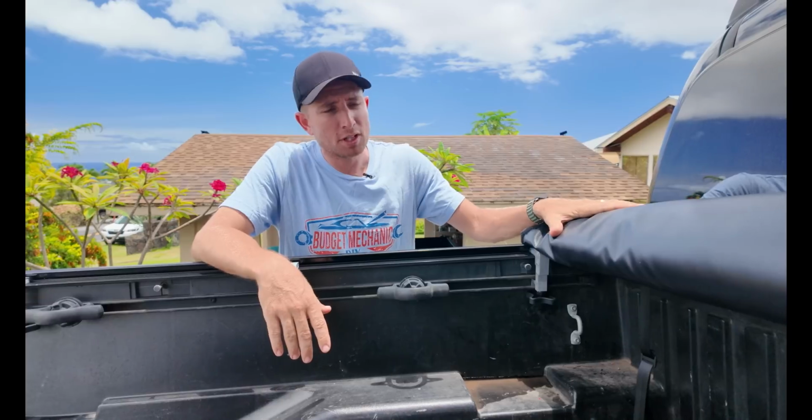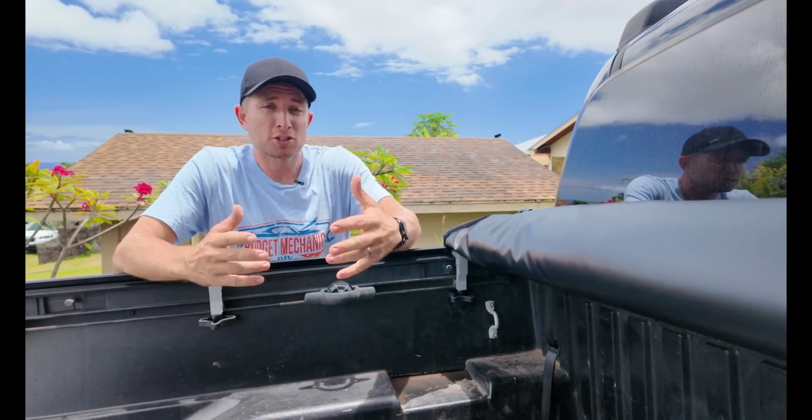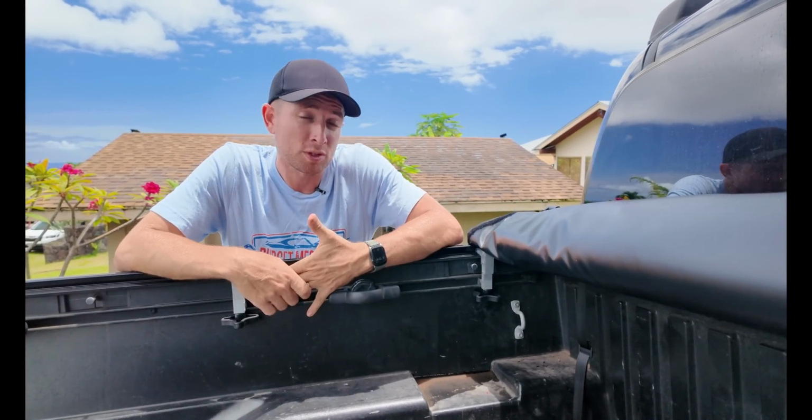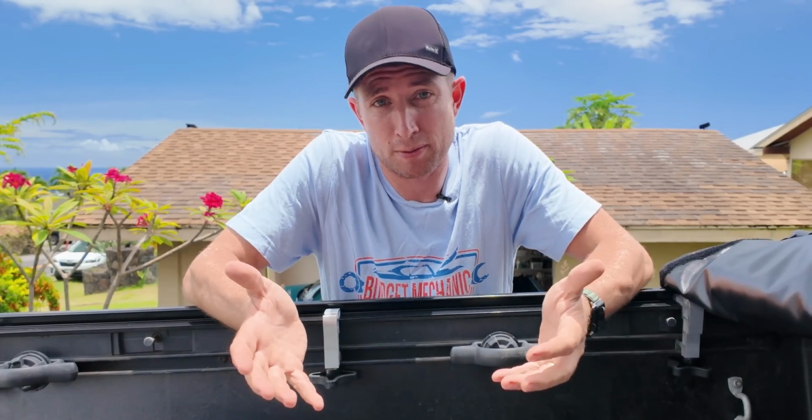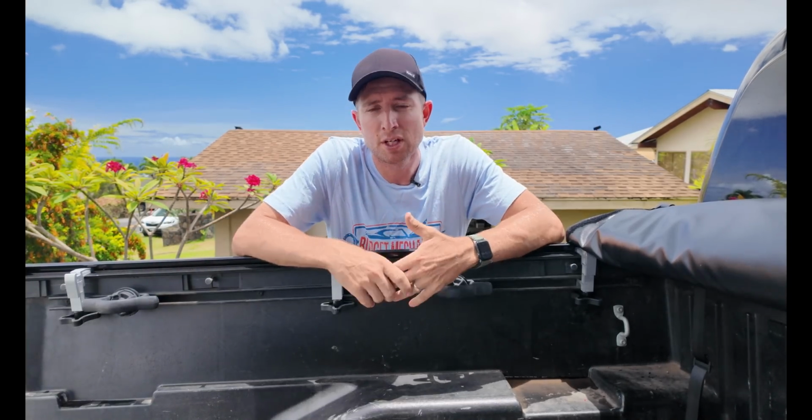Now, on cost, this cover costs about $200. Now, I chose it for the features, but it just so happens that it's one of the more affordable ones out there. If security was the most important thing to you, then you might want to go with the metal roll-up style of cover. And that could cost you up to $3,500 or more. Now, the same holds true for tri-fold or any other style of cover. It really comes down to what your priorities are and what your budget is.